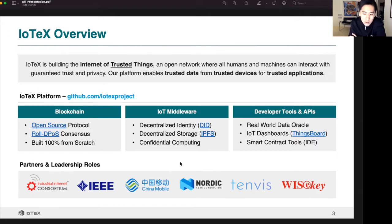So since early 2019, we've been partnering with Nordic Semiconductor, one of the largest cellular IoT fabless semiconductor manufacturers. We partner with WiseKey, who also does a lot of things in NFC, just secure hardware in general. And finally, we worked with a lot of different device manufacturers that look to IoTeX to provide new security and privacy for their products. So one of those products is called UCAM. It's actually the first blockchain-powered camera that delivers 100% privacy to users. But that's not really the focus of my talk today.